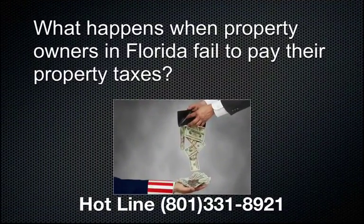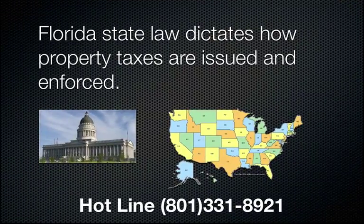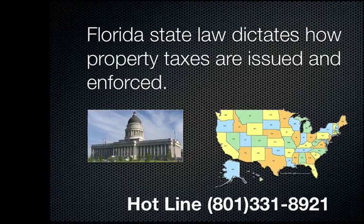Now, let's talk about how Florida works and what happens in Florida with property tax enforcement. So let's start with the question, what happens when property owners in Florida fail to pay their property taxes? Well, Florida state law dictates how property taxes are issued and enforced, just like state laws across the country dictate how counties within their states enforce property taxes. So Florida state law is what determines it.